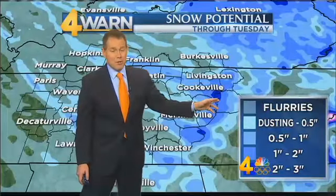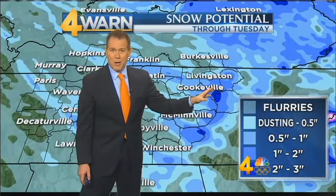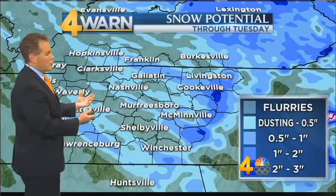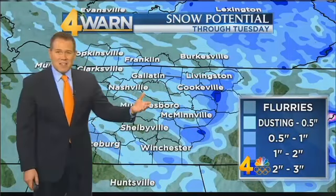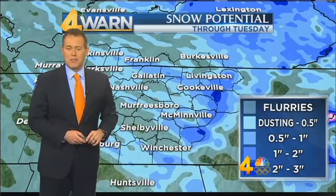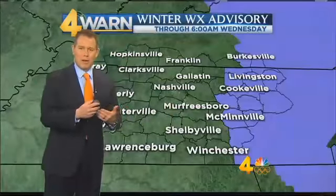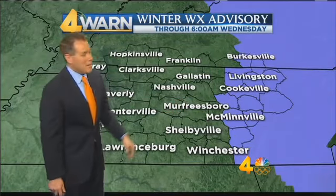Total snowfall, you see the pattern here, the heavier amounts in eastern Middle Tennessee, where you could pick up to 3 inches of accumulation, especially around Monterey, Putnam County, some of the higher terrain spots in Fentress and Cumberland counties as well. But for most of us, we're talking about either flurries, a dusting to maybe a half an inch, mostly on lawns and rooftops, because by the time the temperatures are cold enough to prompt that transition from rain to snow, most of the moisture is going to be in eastern Middle Tennessee.